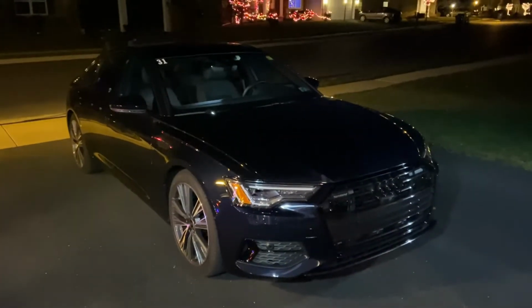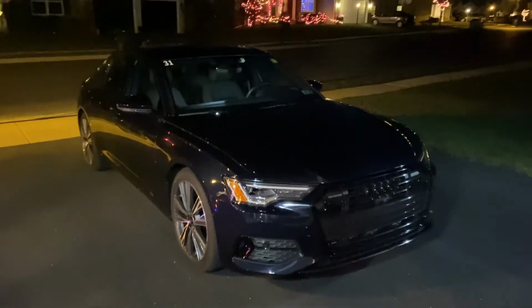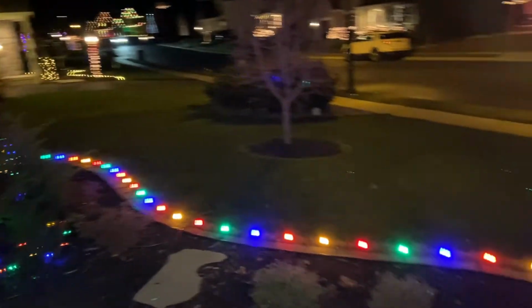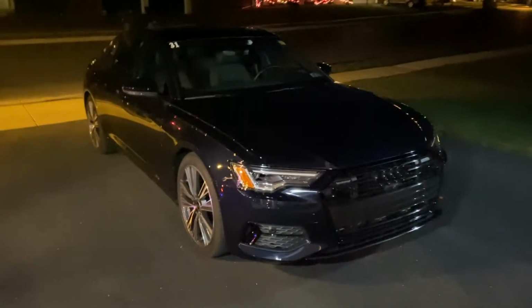I'm doing a rare nighttime review of this. This is my loaner, a 2021 Audi A6. It's just nice to see all the Christmas lights out here. I hope you guys are ready for Christmas or whatever holiday you celebrate with your family.